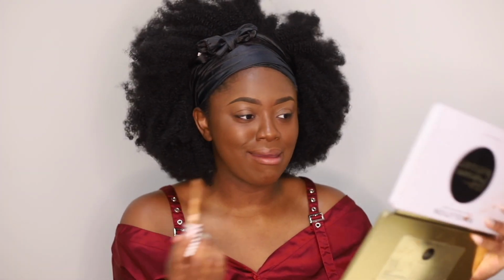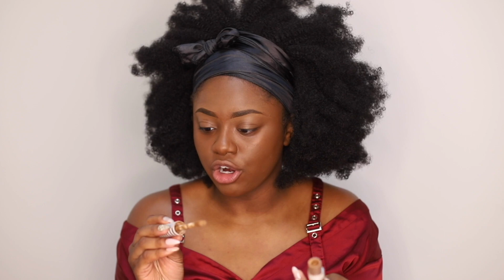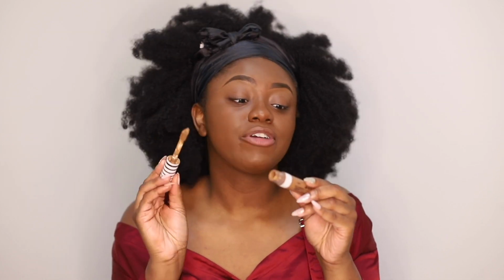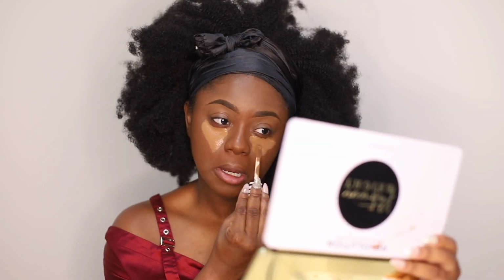All right, so next we're going in with concealer. I've been obsessed, and I mean obsessed, with the CoverGirl True Blend Undercover Concealer. This concealer is so good. I don't know what they put in the formula. It is lovely. This is a good color.